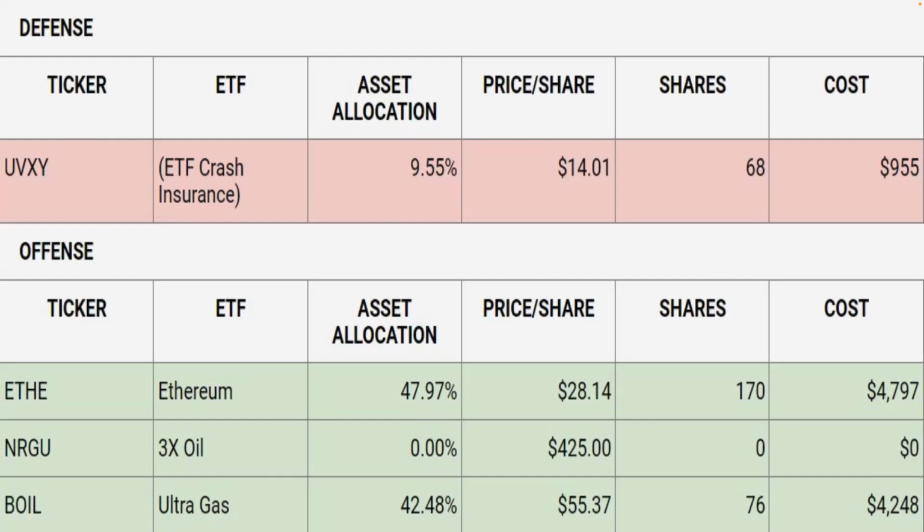If we look at the table, we have the breakdown like this. This is in your email every day. 68 shares of UVXY on the defensive side of the portfolio. So this is typically deflationary assets we put in the red shaded area. Right now, it's 9.5% of your portfolio. Then we have 170 shares of ETHE. This is your growth asset.